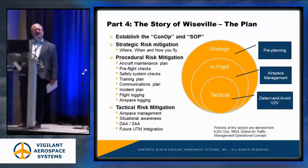You look at your strategic risk mitigation, so you know we're only flying at certain places, at certain times, and that allows us to use certain systems for safety and coordination.